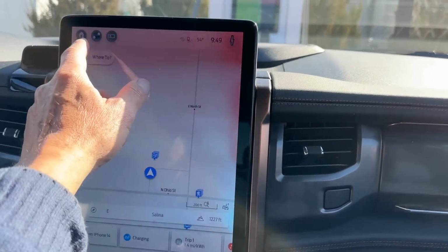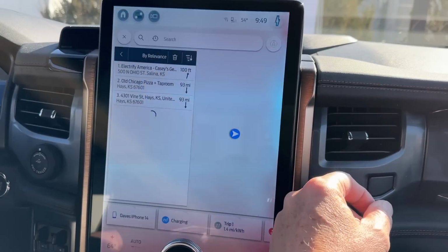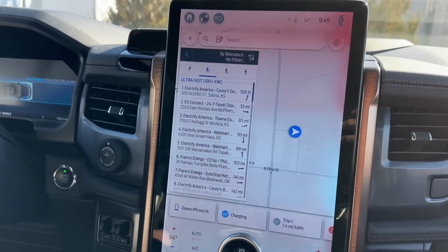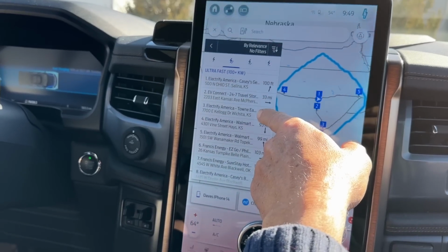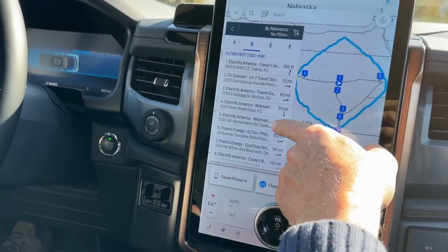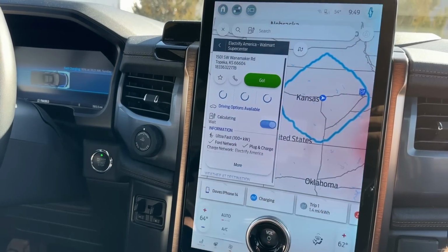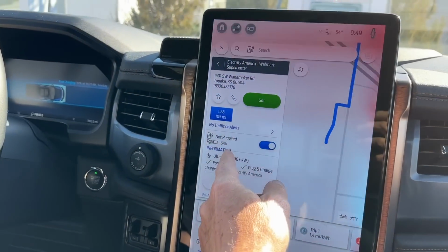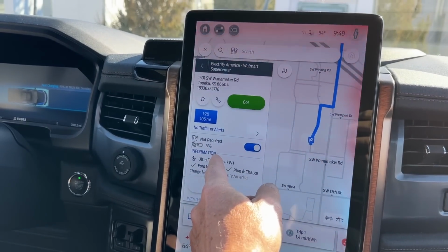All right, set our destination. We are going to the EA station in Topeka. Go to the big guy there, number 3. And we want to go. There's McPherson, Wichita, nope, Topeka. I think that's it there. 99 miles. So we're going to Topeka. Looks like it's right at the end of our range. Looks like it's predicting 5% arrival. I think at this point we're at 65%.